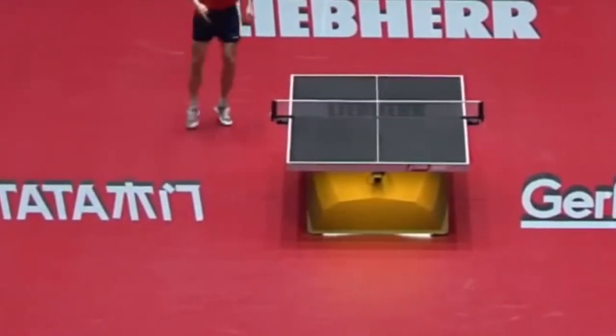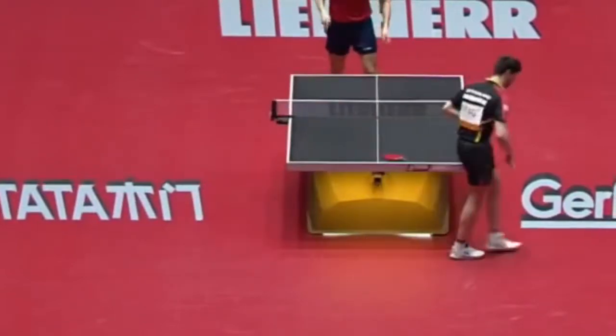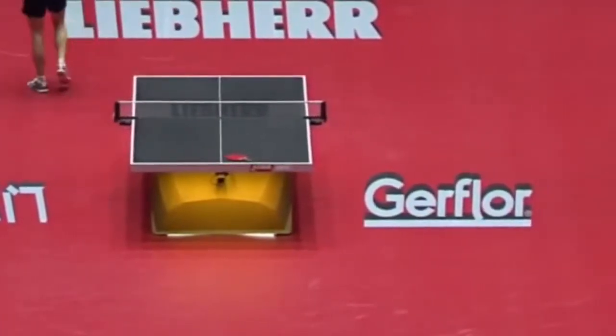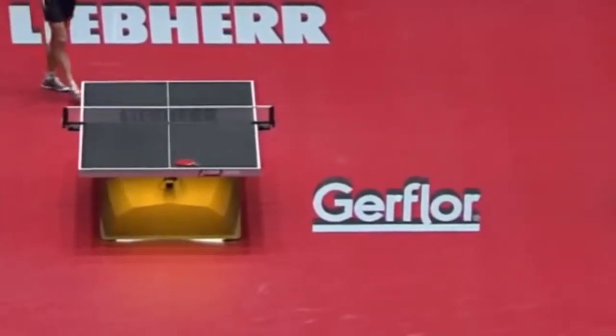It tends to happen a bit more, and there's the ball switch. Dima using the sweat from the shirt. Often he will put the ball in his mouth. Maybe he's made a change here today. Use a sweaty shirt. Let's see, is it going to be the moment?